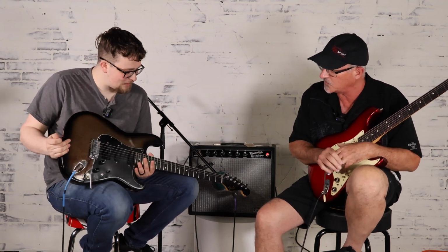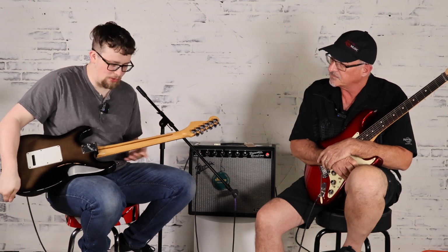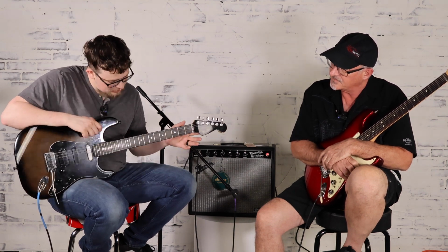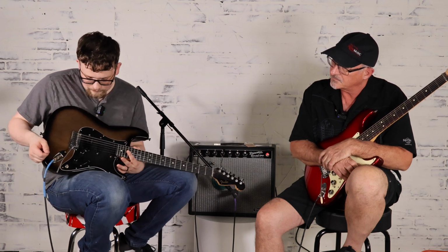What year did we decide this was? I think there's not a serial number on the back of the headstock. So we took off the neck, and it looks like '93, maybe '94. Right. So it's an American Ultra. I bought this in Minneapolis, St. Paul actually, when I was going to college up there.